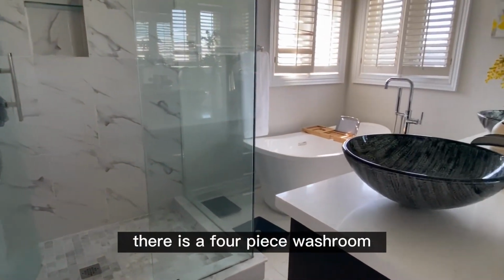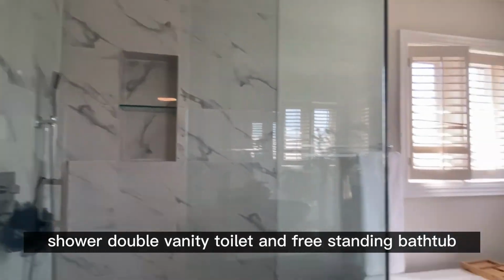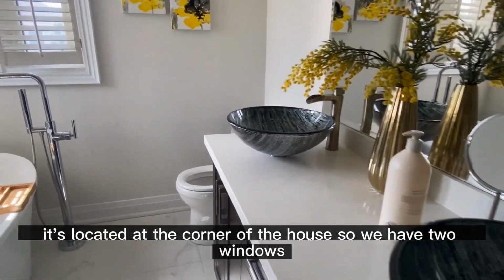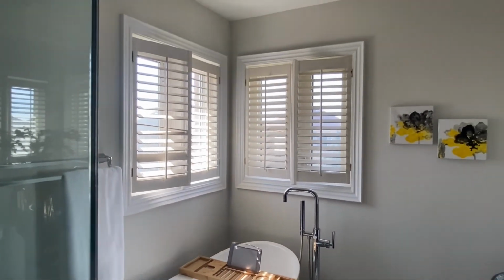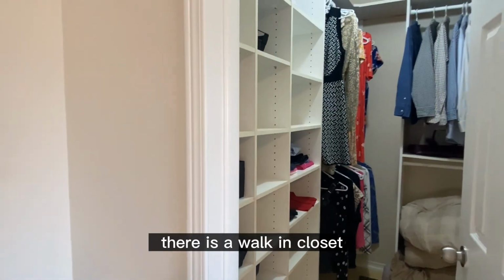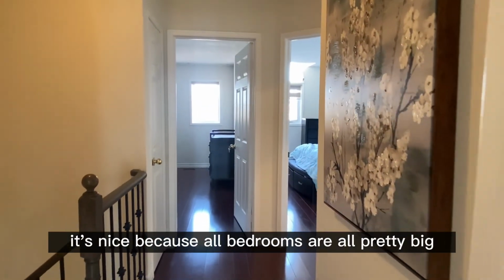There is a 4-piece washroom, shower, double vanity, toilet, and a freestanding bathtub. It's located at the corner of the house, so we have 2 windows. There is a walk-in closet. It's nice because all bedrooms are all pretty big.